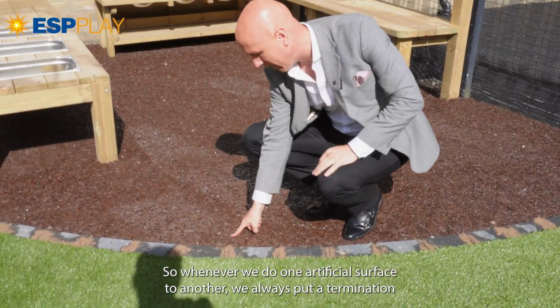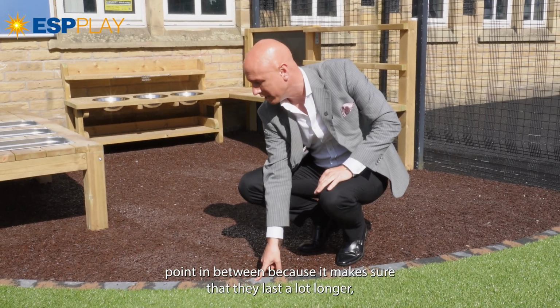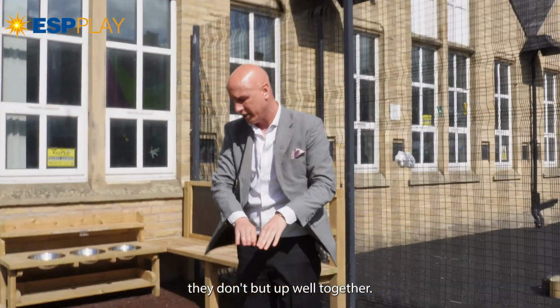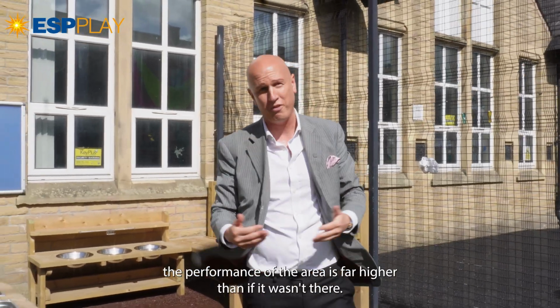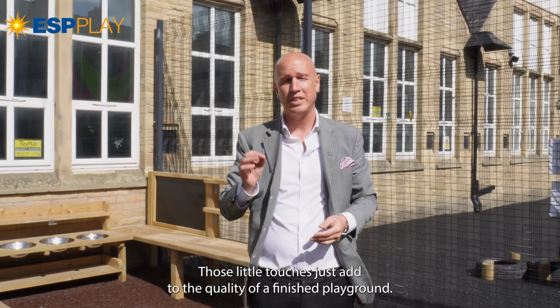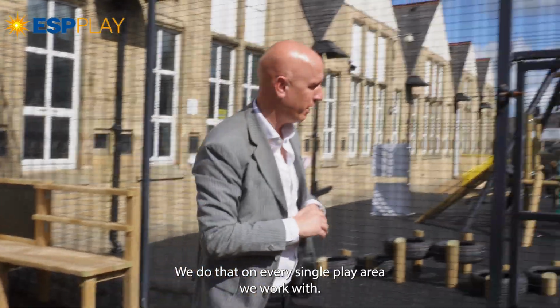So whenever we go from one artificial surface to another, we always put a termination point in between because it makes sure that they last a lot longer. They don't butt up well together. So by putting that in place, it makes sure that the performance of the area is far higher than if it wasn't there. Those little touches just add to the quality of a finished playground. We do that on every single playground we work with.